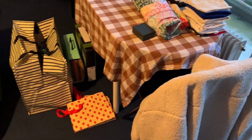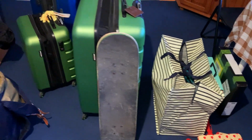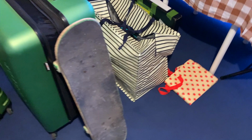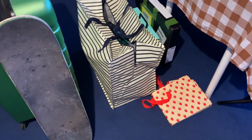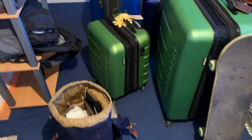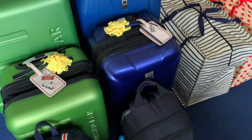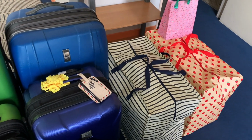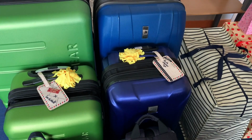All right, so this is sort of the updated packing situation. We've got the suitcases all packed up, and this is actually one of those bags we bought, pretty much full. So we have to fill that one right there. And yeah, this is basically everything we own, and we're gonna get it all out of here tomorrow morning. Today is moving day and we have a friend coming with a car in about an hour to help us get our things from point A to point B. Here is literally everything that we own on the whole earth. It all fits in 4 suitcases and a handful of bags.